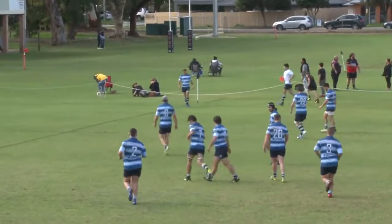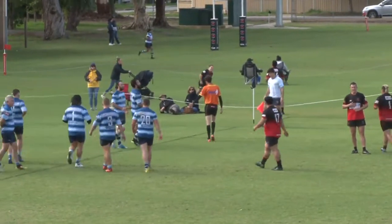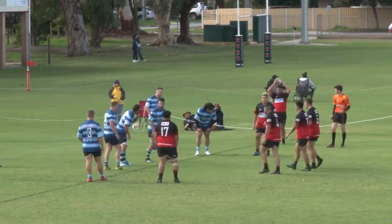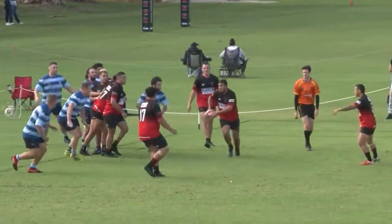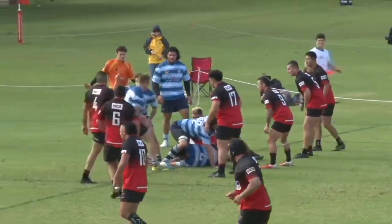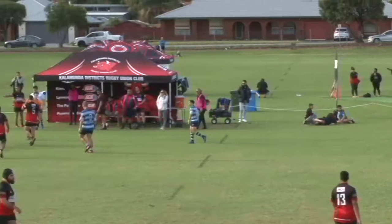Kicking into touch, just shy of the 22. Still not a bad option to go to the corner. Cause a little bit of suck-in pressure. Lineout's taken well, and then they get it out the back, off the top. Trying to keep it alive. Just don't need to throw that extra pass, Kalamunda. There's a couple there today that have just been little dinky inside balls that they're losing it forward on. Advantage over, goes into touch, comes straight back.